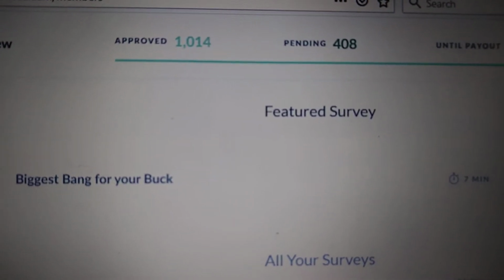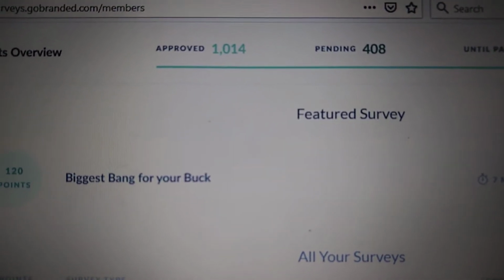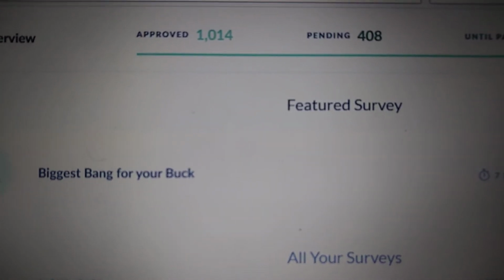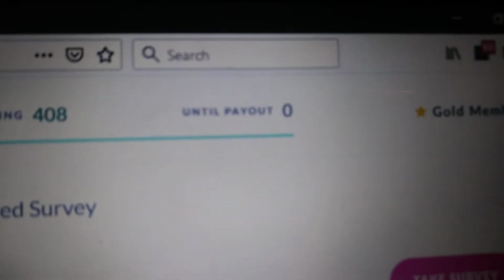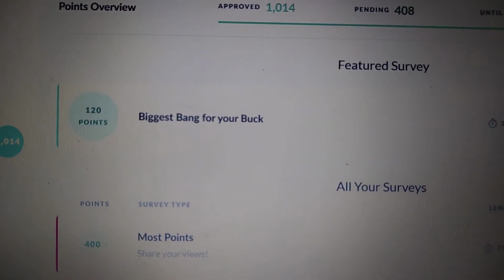Like I said in my previous videos, they take a couple days before they move over to approved status, for whatever reason. But basically, my total account, I have a little bit over $14. I'm going to cash out 10 because that's the minimum that you can cash out with. You see here at the right corner, I'm a gold member, and that's the highest level you can get. I've really accumulated a lot of points, a lot of cash outs.